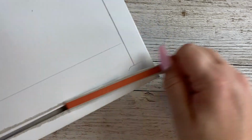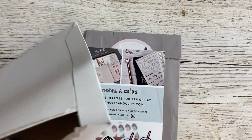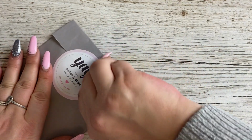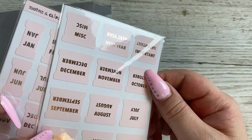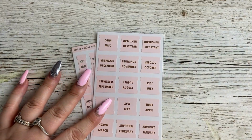Next up, I'm not sure who this one's from. Let's have a look. Oh, it's from Notes and Clips. I love, love, love, love Notes and Clips. This is the little card that comes with the order. And then I just ordered some more tabs. So this one is monthly and it's silver foiled. And this one is bigger months and it's rose gold foiled. So that is my order from Notes and Clips.